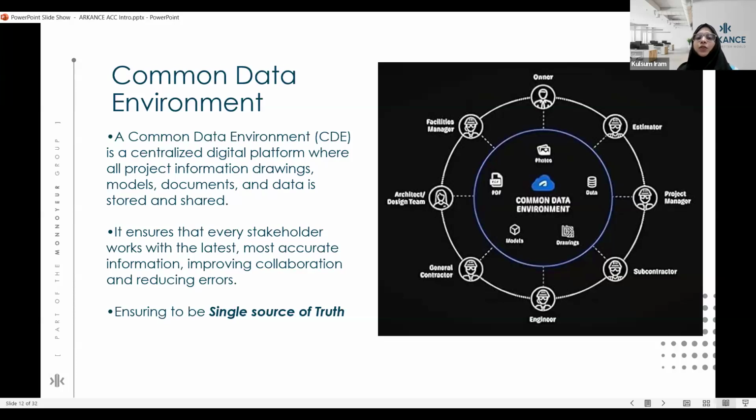So if we want to check any particular revision or version, to see what the latest one is that everyone is following, there will be a single source of truth ensuring that. That is how your common data environment will work. And Autodesk Docs, if I simply say, it's a common data environment, but for AEC.